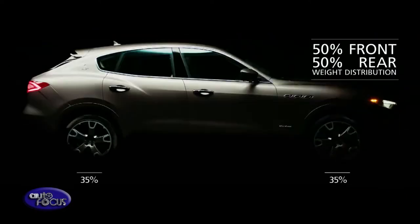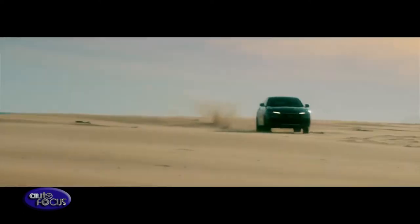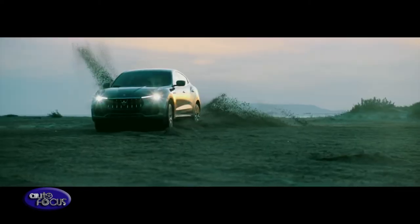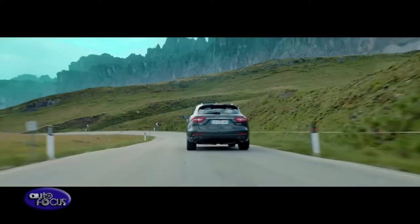The rigid and perfectly balanced Levante chassis has been tuned to effortlessly handle the immense power of the GTS engine, providing a driving experience true to the Gran Turismo pedigree of this new V8 Maserati SUV.